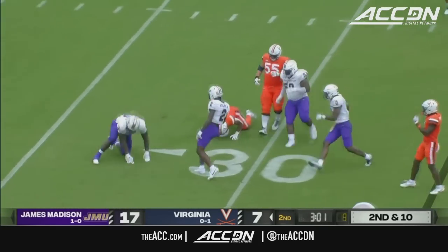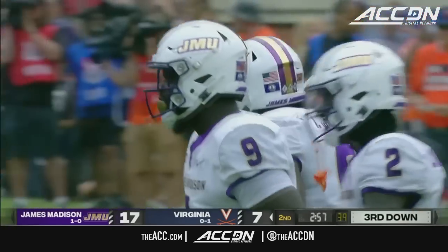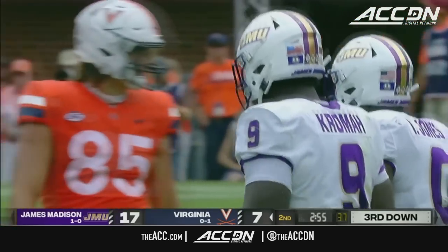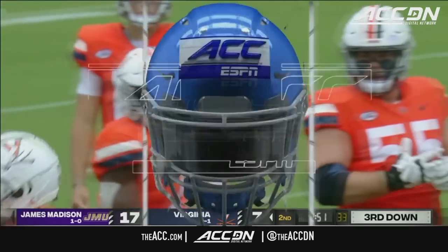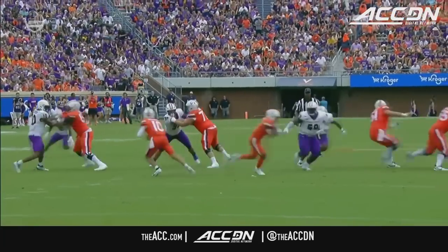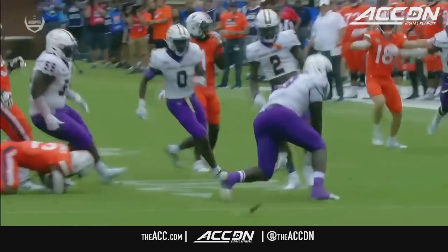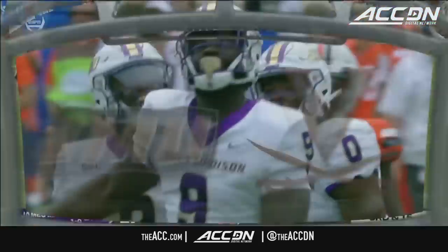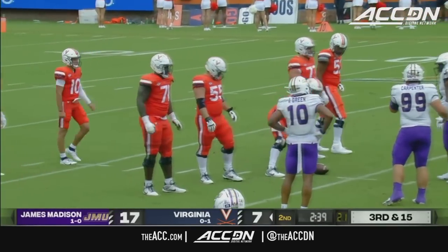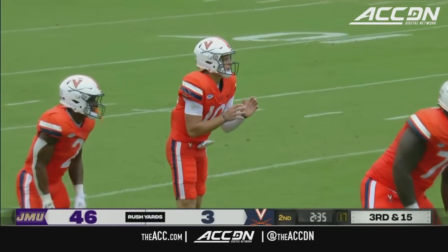Harris Jones tried to get to the edge. He could not. Lassoed by Jamri Cromois. It'll be third down and long. Virginia had a lot of success early on with this wide zone play, but Tyreek Tucker gets penetration from the inside. Cromois gets penetration on the outside. And again, Virginia in a third and long.